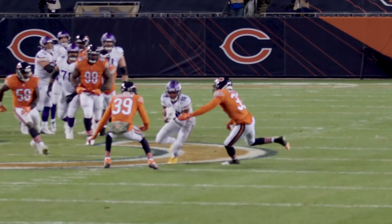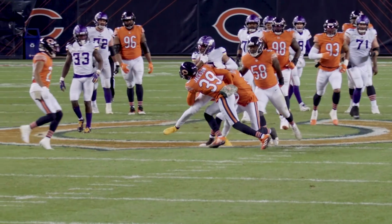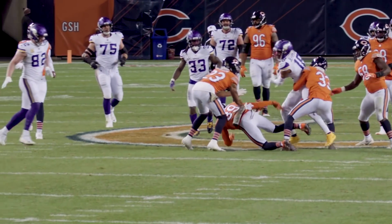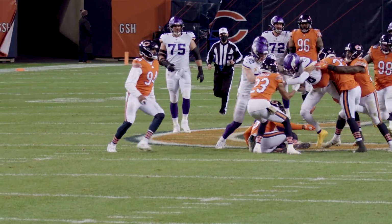There's about 4 or 5 orange jerseys there that need to bring him down. So he's battling for every single yard that he gets. And that to me showed what this rookie's about, that he's not just about catching the ball and tapping the toes. He's about grinding it out when he has to.